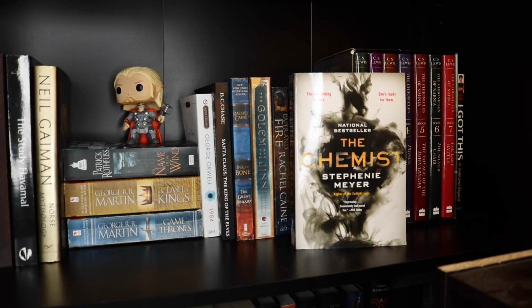And the last book on the shelf is The Chemist by Stephenie Meyer. And yes, it is the same Stephenie Meyer who wrote the Twilight series.